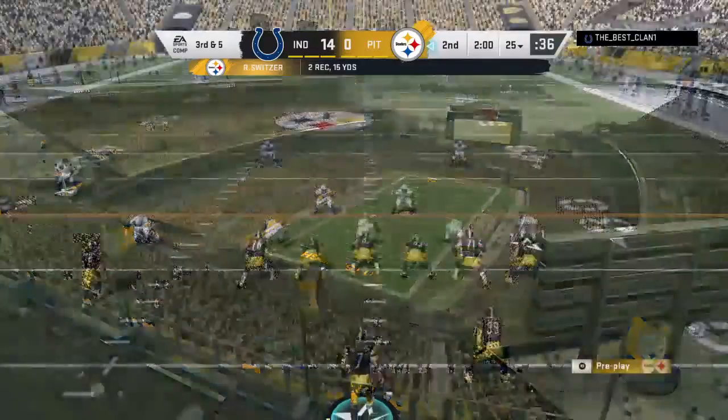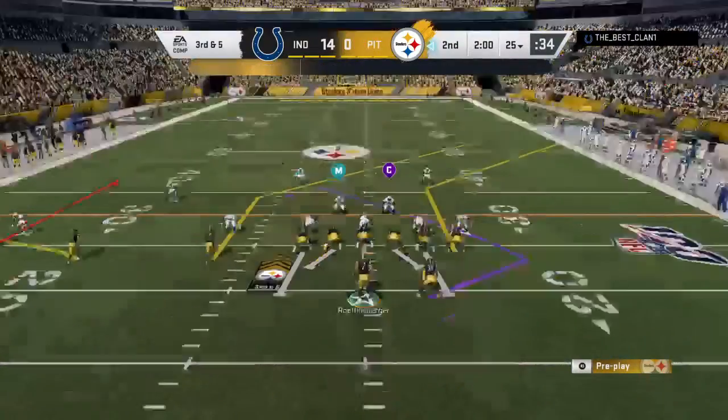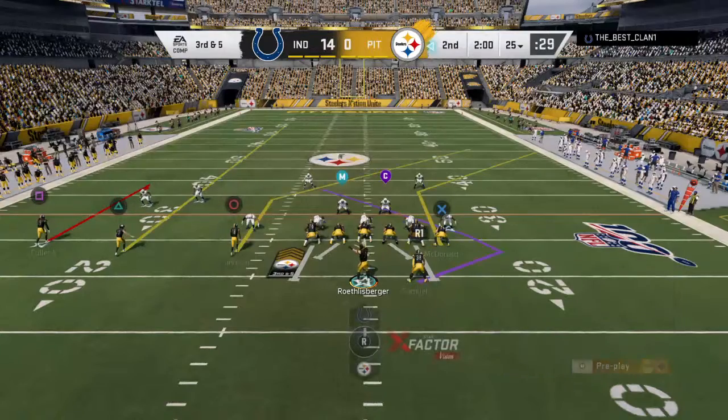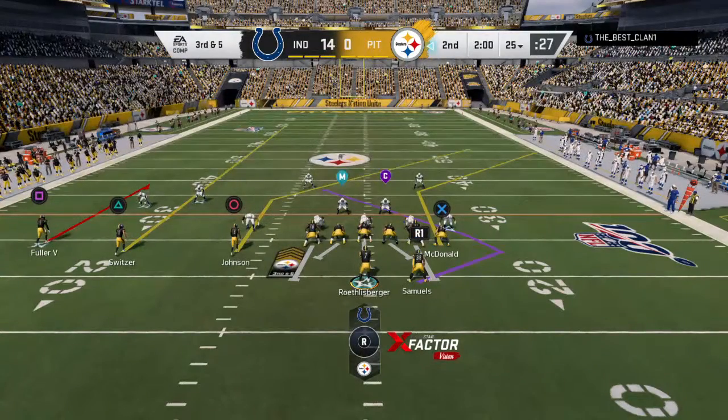2 minutes to play first half. It's 14-0. They had the catch on second down, but it didn't help at all, and now they're looking at third down here.